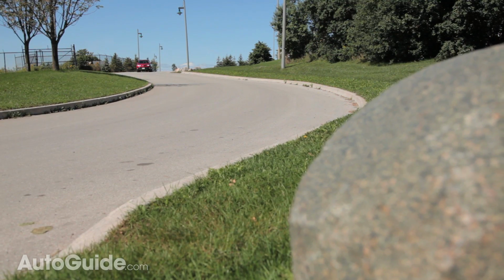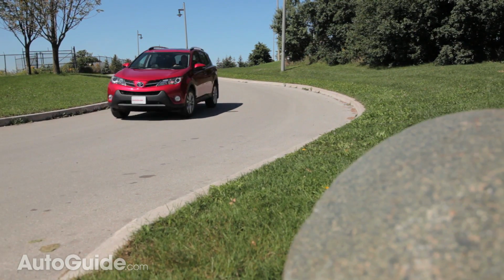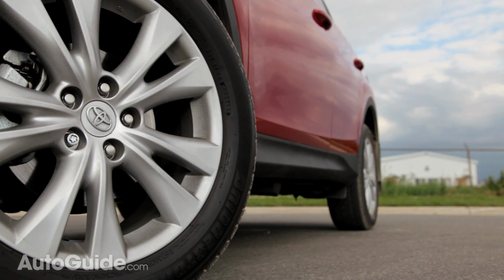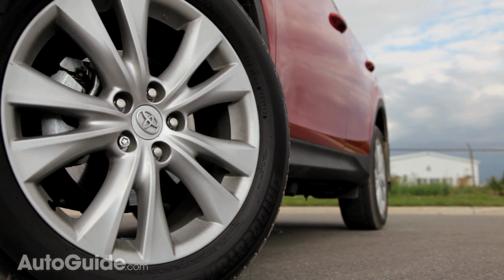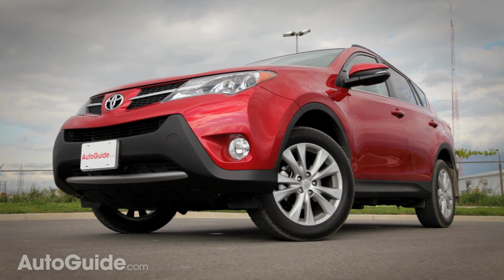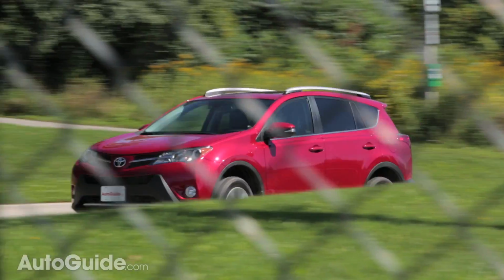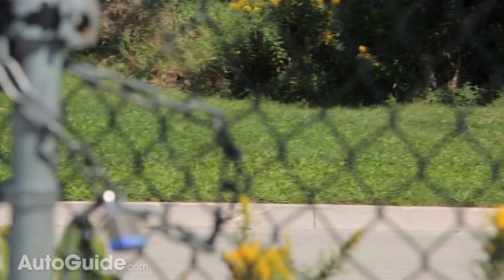But the biggest issue with the RAV4 is its ride. The suspension is set up way too stiff. This is a crossover, not a sports car, and we can't understand why Toyota has tuned the suspension so stiff. It crashes over even the most minor of imperfections on the road. If they were to just loosen up the suspension a little bit more, the RAV4 would be so much better.